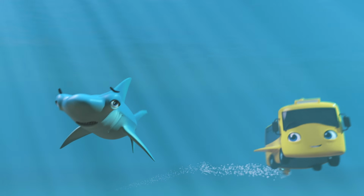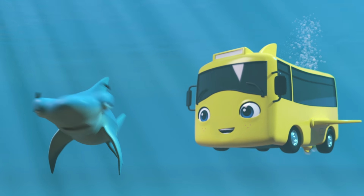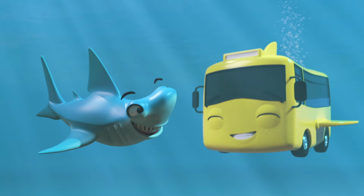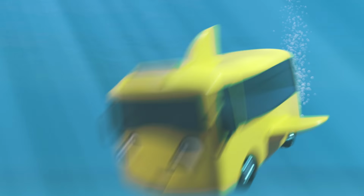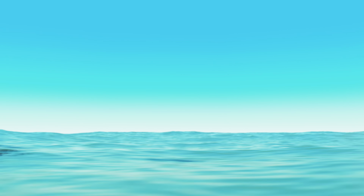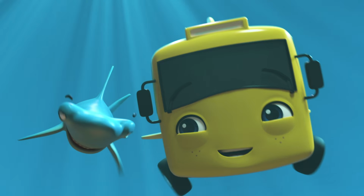That's right, Buster. Go and say hello to him. See? He just wants someone to play with. Buster and Sham are having so much fun! The ocean is a great place to play chase. And to make new friends. Look at them go!